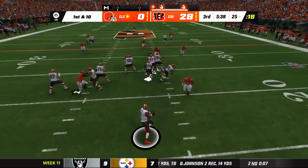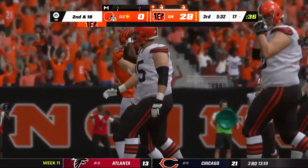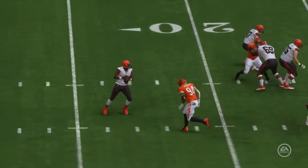Faking the give. Now Watson. Pressure comes and down he goes. There's Sam Hubbard in there to bring him to the ground. A rough couple of weeks for the man under center. 5 sacks last week, 4 now this week.